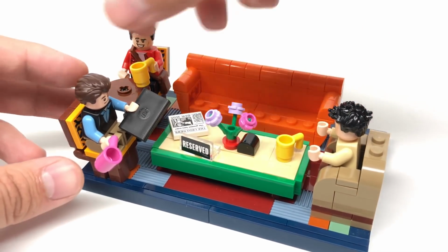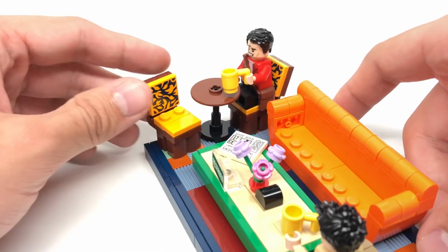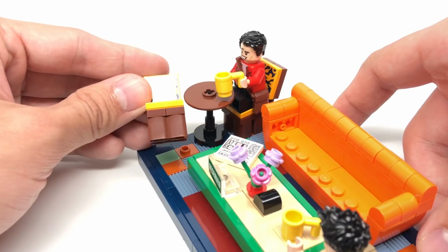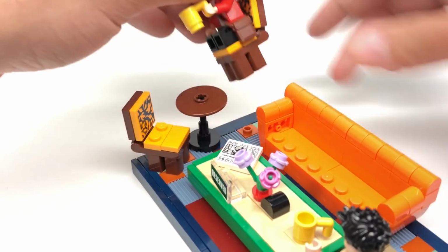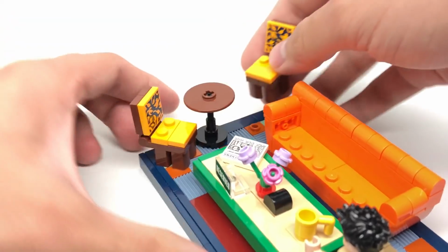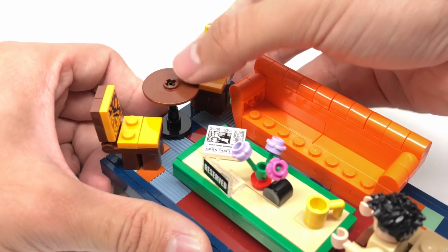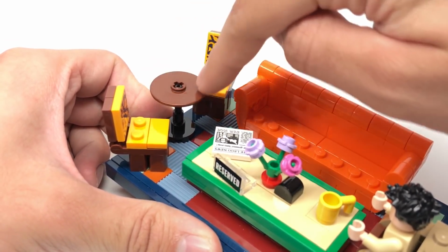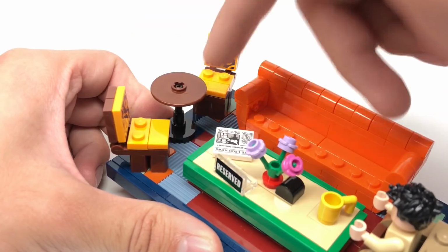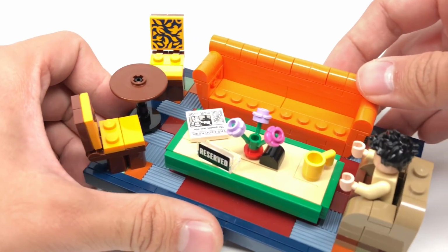Other than that, though, they also have some really cool seats to the left, which have a nice stickered 2x2 on a tile. And there's another little seating here. You do have to align those pretty perfectly to get the right spacing from this little table here. And I do kind of wish for the tables they used a stud finish at the top, but instead they use this disc piece. It makes it harder to put things on there and have them stay, but it's not too big of a deal.